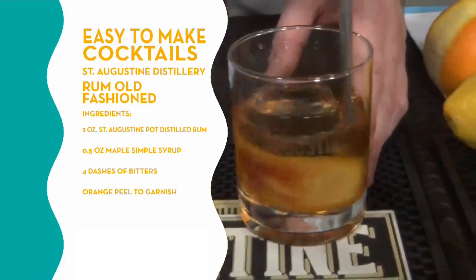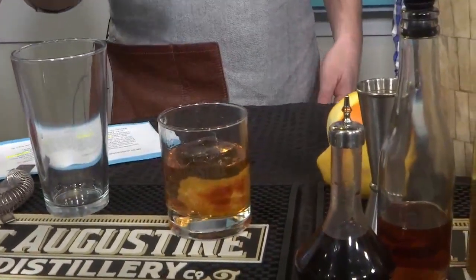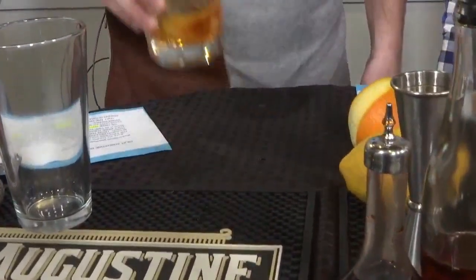So it seems like this is more of a wintry type drink. Yeah, definitely, based on the ingredients that you have in there. And like I said, typically with bourbon, but with our rum, it works really great. So either of you can have that. Rance, go ahead. You have the honors.